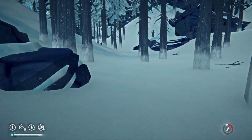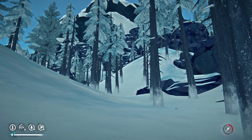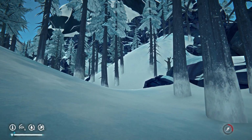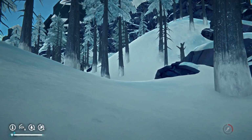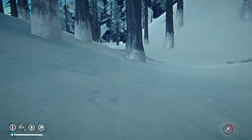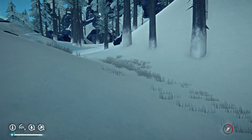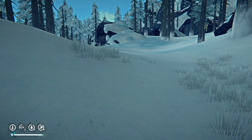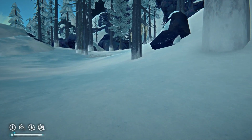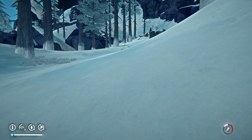Diversifying, so that means there will be change of weather. I see a rope. See that there? Straight ahead. Is this it? Are we on our way to Timberwolf Mountain? There we go.